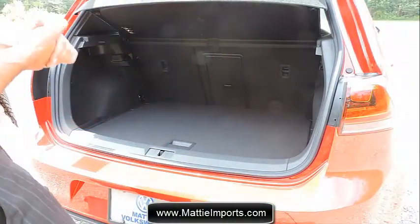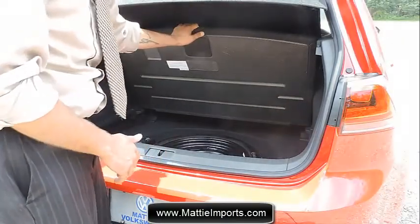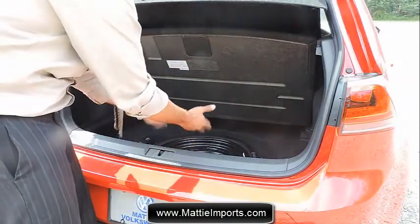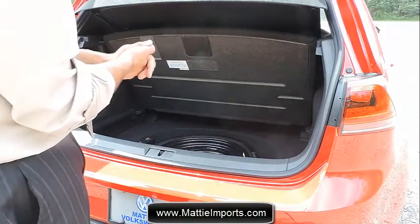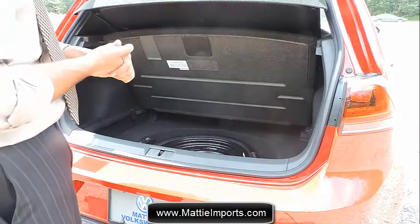So first thing I'm going to show off is the little self-supporting holder they have. I've had to change a spare tire in the past, and it's always a little bit of a hassle trying to get the tire out when this thing keeps falling back on you. So they did go ahead and put in some self-supporters here, so this way you don't have to worry about holding it up yourself.